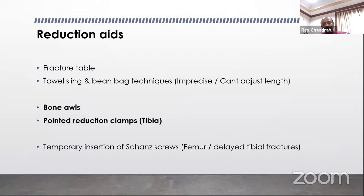And what are the ways how we can reduce the fracture? Traction, fracture table. With the traction, pin traction may help in old unreduced fractures or old non-unions; you may need to use the fracture table. And also you may need to use some slings or direct push-pull techniques, or sometimes Steinmann pins, bone awls, point reduction clamps, all these different types of instruments used to get the reduction.